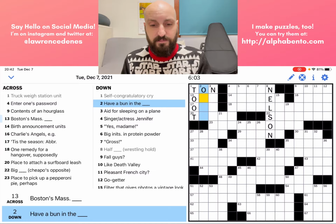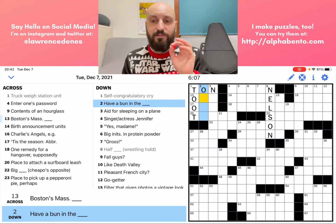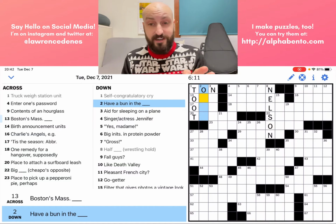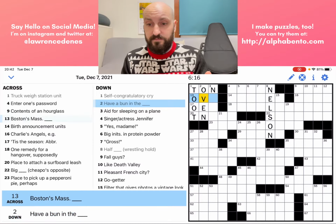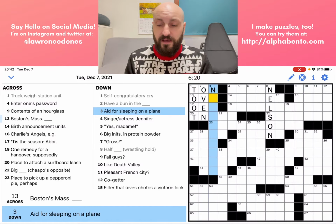2 down, have a bun in the blank. That's a very easy fill in the blank. And this is a good example of ones that you should, if you see it, just go to it and fill it in right away. A bun in the oven, obviously. And then 3 down, aid for sleeping on a plane.